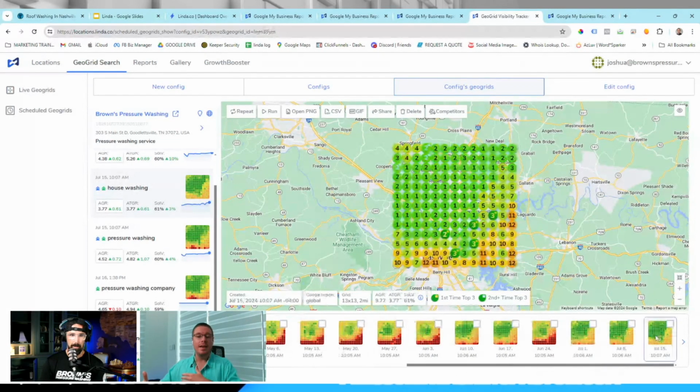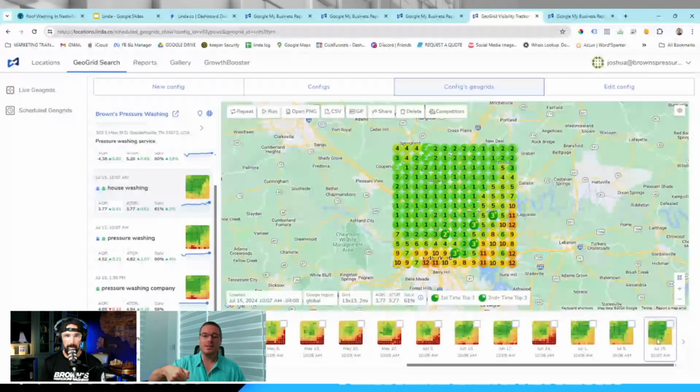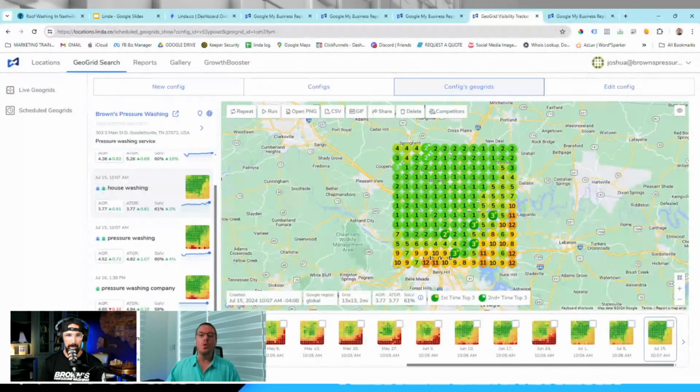Hey, do we need to pour some more gas on the fire? Do we need to add some more Google juice here? What's going on? Why did we do something wrong, and did we lose some ranking? Right? Could the website have gone down? Things of that nature that any kind of owner should have a pulse on at any time in their business.